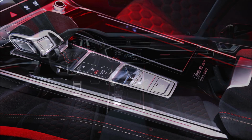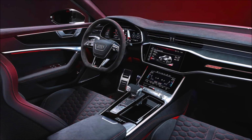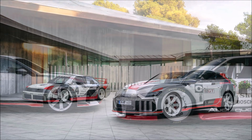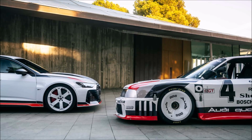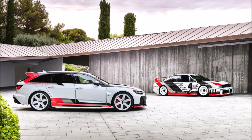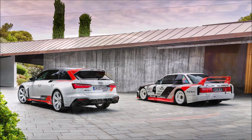Audi designers drew inspiration for the exterior design from the legendary Audi 90 Quattro IMSA GTO race car. The iconic red, white, and black Audi racing livery with 22-inch wheels are essentially ripped from the 90 Quattro, and that look will only be an option for buyers in the US. Other markets will have a choice of paint options.